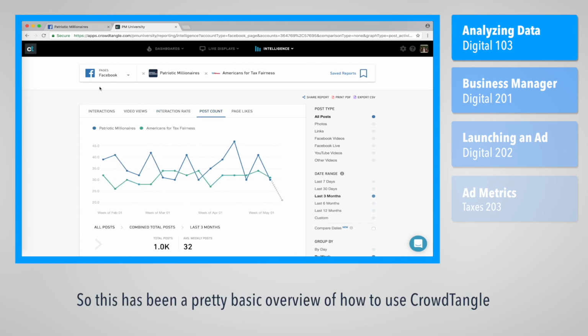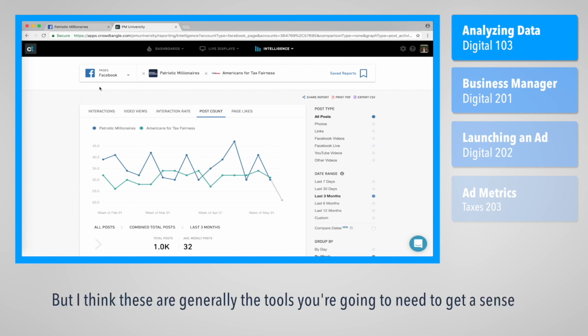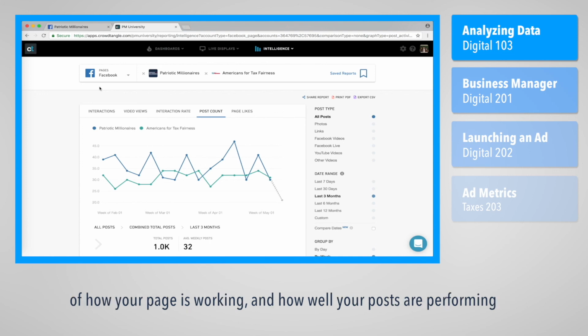So this has been a pretty basic overview of how to use CrowdTangle. Obviously, there's a lot deeper that you can go into this, but I think these are generally the tools that you're going to need to get a sense of how your page is working and how well your posts are performing.